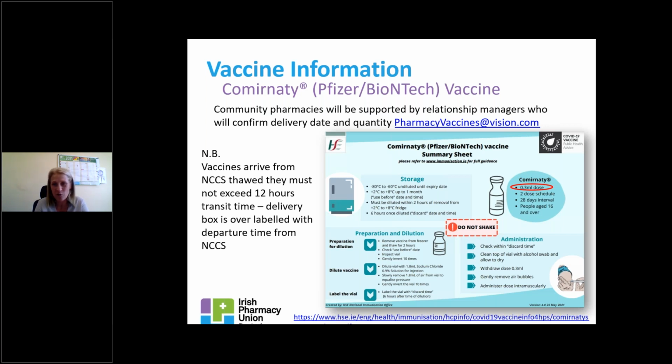In terms of a query that's coming in regularly, how do I know what vaccines I'm getting? The team at Vision who are supporting the HSE in this programme will phone your pharmacy and let you know the number of vials you'll be getting in. That quantity will come to you every 2 weeks, another key question that has been coming over the last few days, and you don't need to reserve doses for your second dose vaccine. That's another key difference between this and the Janssen, and this is a 2-dose vaccine schedule, so 28 days apart, and you will need to book in the second vaccine at the time of the first.